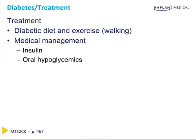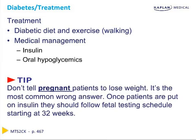A few tips when answering questions on the Step 2 exam about treatment. Do not tell patients to lose weight. This is the most common wrong answer on the Step 2 exam. Additionally, if you place a patient on medical management, we need to put them on the fetal testing schedule. We use the need for these medical management as a proxy of severity of disease, and thus increased risk of stillbirth.